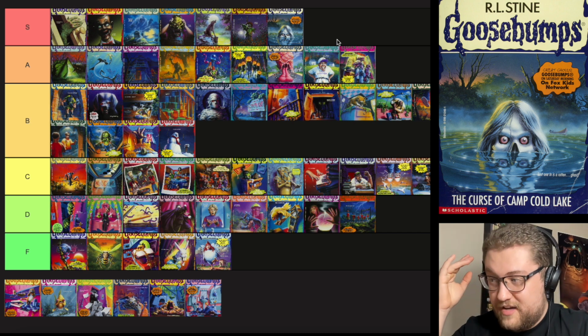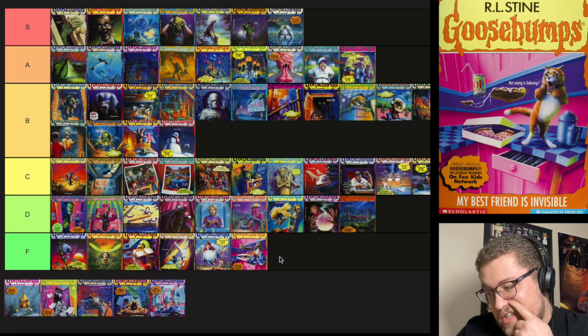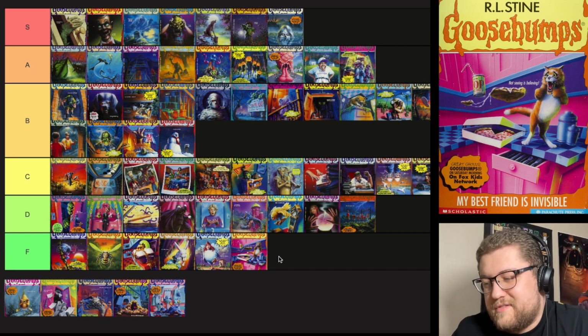Holy mother of Christ. My Best Friend is Invisible, mega ass, super ass. Not only is this way too goofy, you have literally a cat doing a Looney Tunes reaction here, but we've already done an Invisible Kid story before, probably several times at this point.